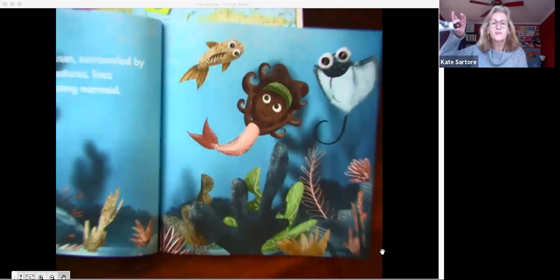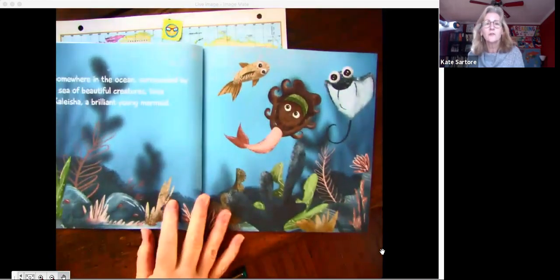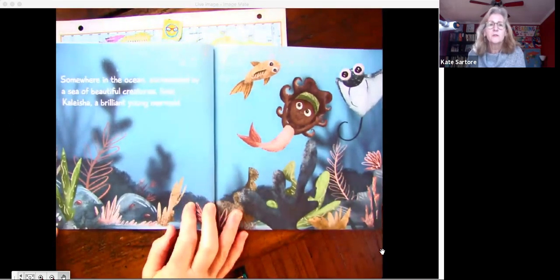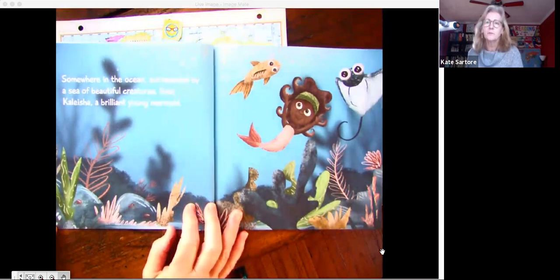I do love the illustrations in this book. They're so colorful. Somewhere in the ocean, surrounded by a sea of beautiful creatures, lives Kalisha, a brilliant young mermaid.